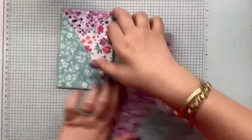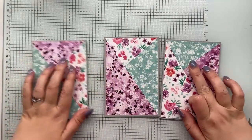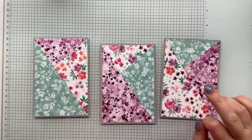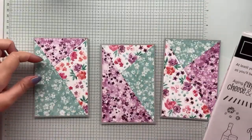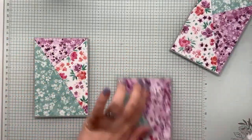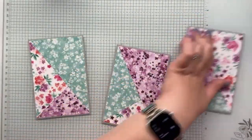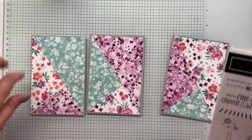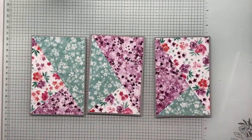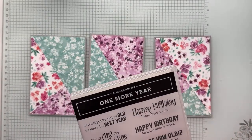Okay, so sentiments. And I probably will grab out a couple of ideas. So we could put something long. I'm actually half considering putting these upside down. So then we put something here. That's my thought pattern.